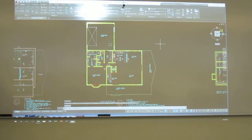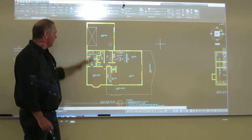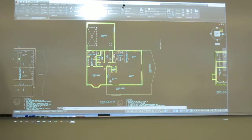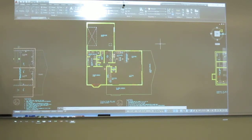When we look at a braced wall line, you're looking at a linear wall, like this, like this, like this. And we're talking exteriors for the most part. Twin Falls City has not brought the interiors into this scenario yet, but they're going to.